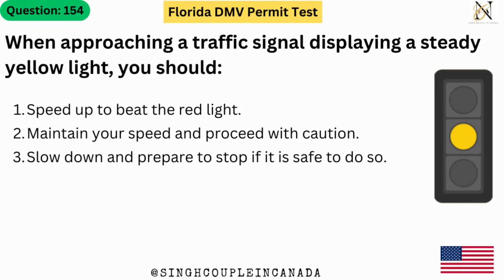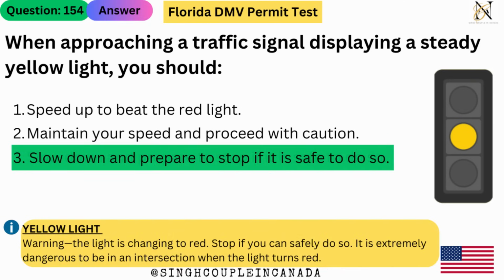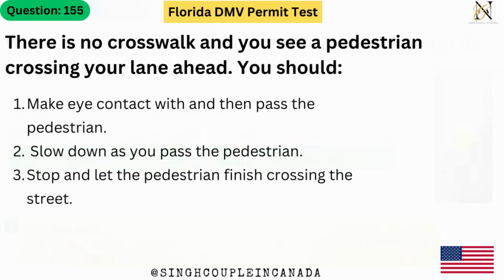When approaching a traffic signal displaying a steady yellow light, you should: 1. Speed up to beat the red light. 2. Maintain your speed and proceed with caution. 3. Slow down and prepare to stop if it is safe to do so. The answer is 3. Slow down and prepare to stop if it is safe to do so. Yellow light. Warning, the light is changing to red. Stop if you can safely do so. It is extremely dangerous to be in an intersection when the light turns red.